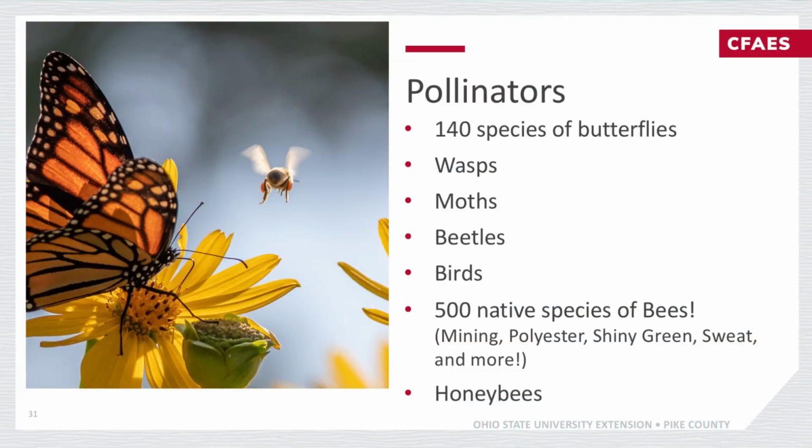Some of those pollinators could include 140 different species of butterflies. And they're all beautiful too. And one of the things that they made sure when they put in the seed was to add in milkweed for the precious monarchs. As you know, the monarchs have really been limiting in terms of their population. So creating them a habitat would be inclusive of them as well. Wasps, bees. Did you know they all pollinate? I did.